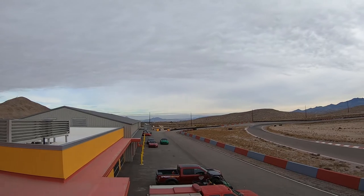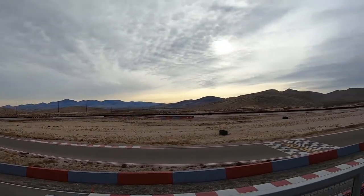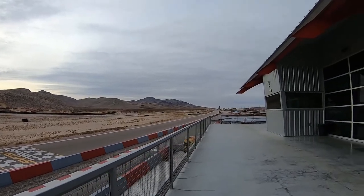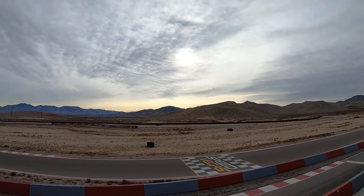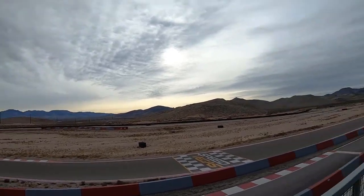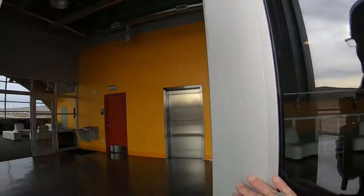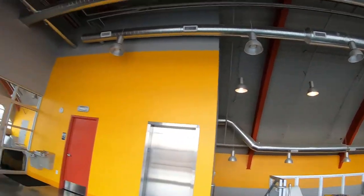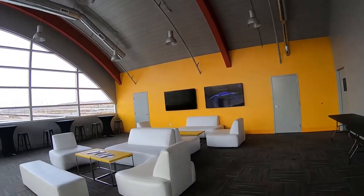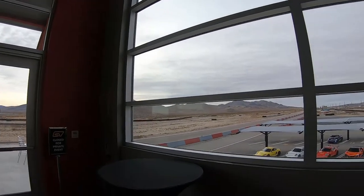So we got a Mustang, Mercedes AMG. I can't see what that third car is. This place is awesome. I don't know if you can see it out there, but there's the hairpin turn right above the track. That's part of the Baja track that I'll be racing. Oh, looks like you can probably rent this area out for a private event. Oh, look at this.